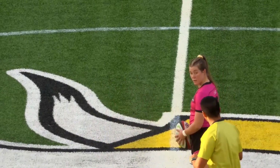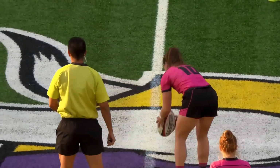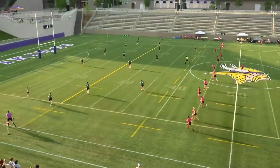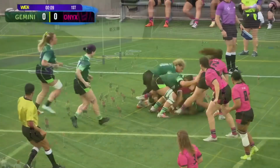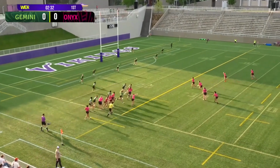is the fourth official. Referee Pablo signals this game underway. It is the Denver Onyx playing from right to left on your screen as Justine Pearl gets us underway with a kick into the 22. Getting the ball in cleanly to the line out today. This one's taken cleanly by the Onyx.